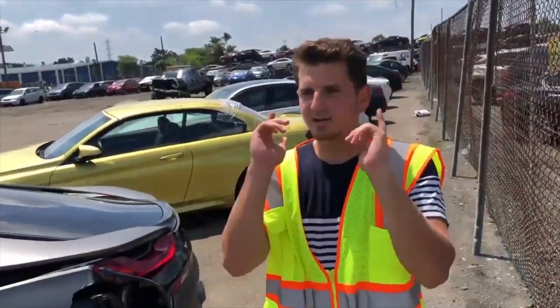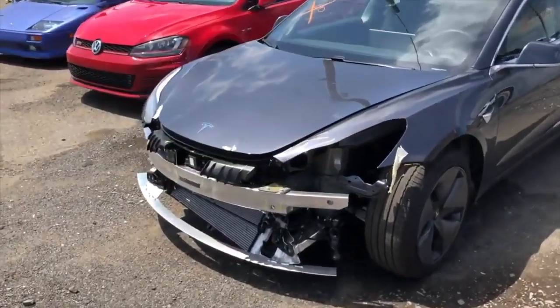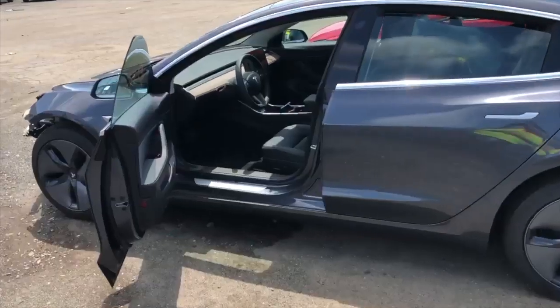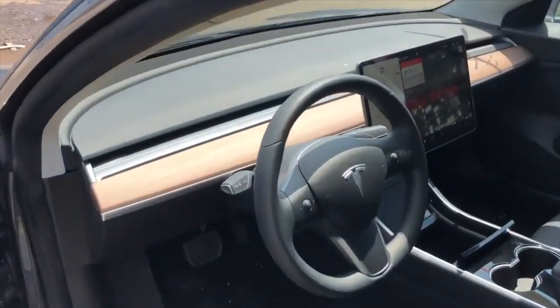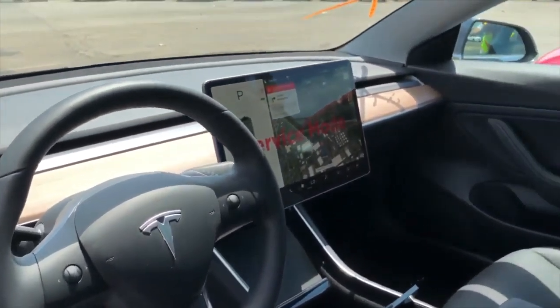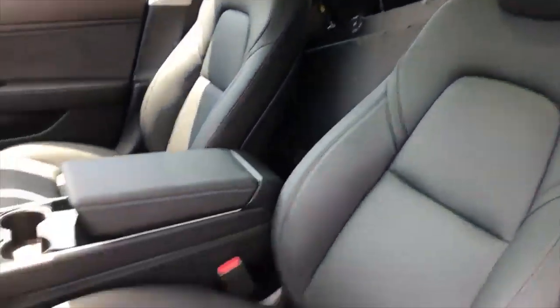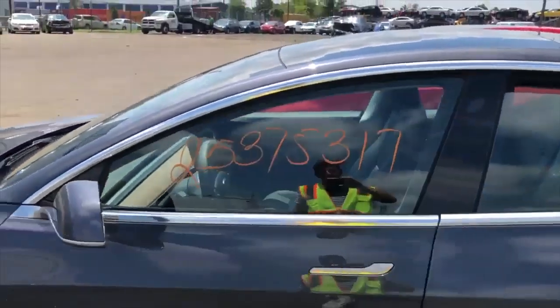So without further ado, let's get started with the Tesla. The first thing we're looking at is this Tesla Model 3. It's got some minor front end damage, nothing serious here. I've never actually seen one of these in person on the interior. Taking a look at this, I'm not a really big fan of it. It seems very limited. All it's pretty much got is that monitor in the front. I mean, it's a decent car, but it doesn't look that nice inside.